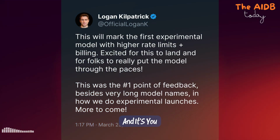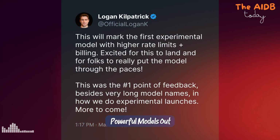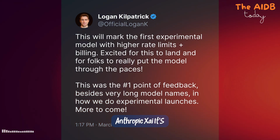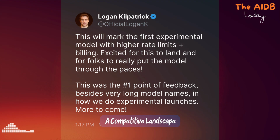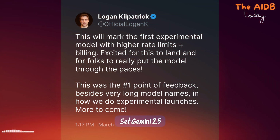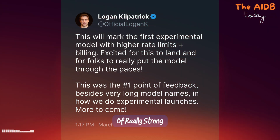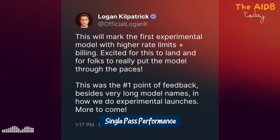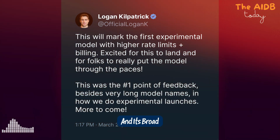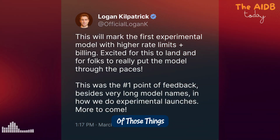Right. Exactly. And it's important to remember that this isn't happening in a vacuum. There are other powerful models out there from companies like OpenAI, DeepSeek, Anthropic, xAI. It's a competitive landscape. It is. But what seems to set Gemini 2.5 Pro apart, from what the newsletter says, is this combination of really strong single pass performance, doing things right the first time without needing to try over and over, and its broad multimodal capabilities. Right. Not every model can do both of those things well.